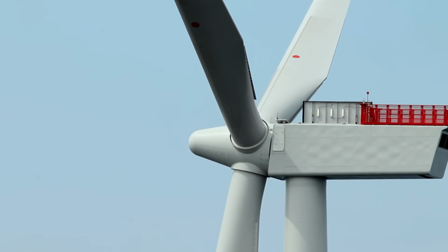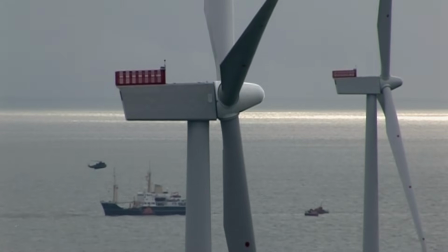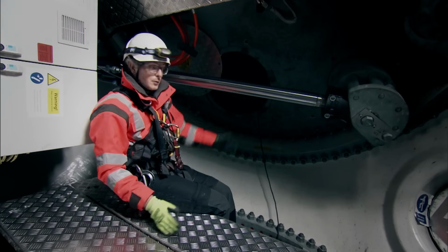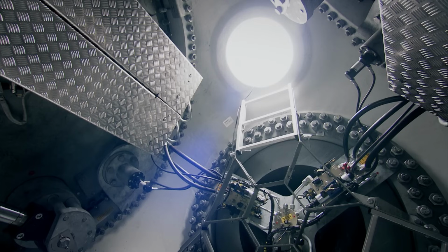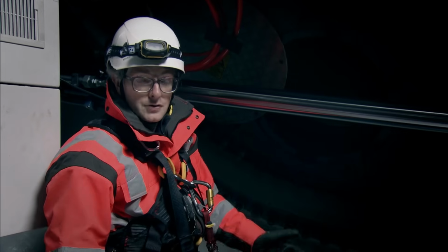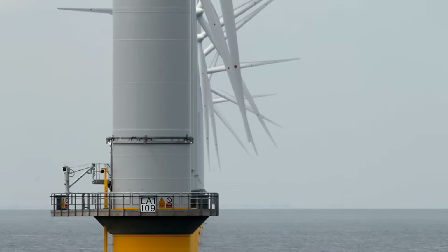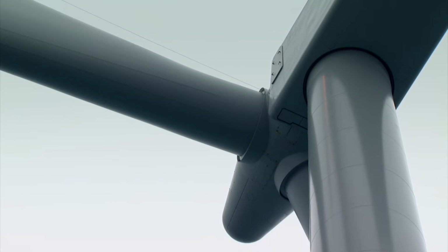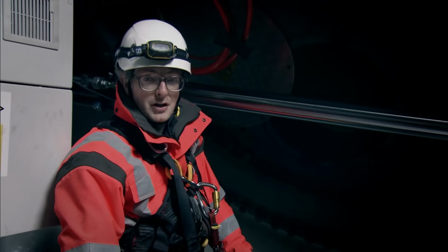So right now we're in the hub of the turbine. So this is right at the front of the machine, between the blades, 90 metres above sea level. Here we can see the 3 blades bolted on here, here and here. The benefit of having a single piece design is so there's no jointed connections, which have historically in the industry been the weakest point of blades in their design. So to have it molded in a single piece is really key in the technology development.